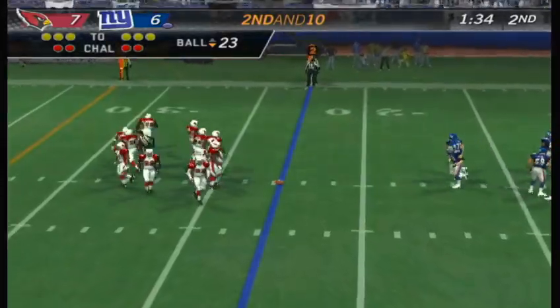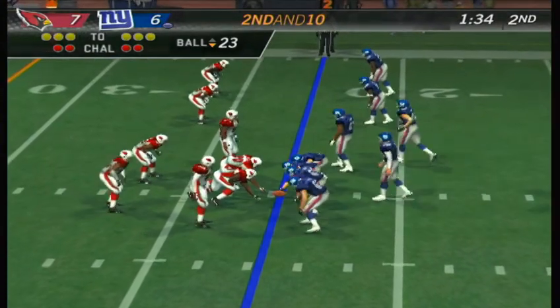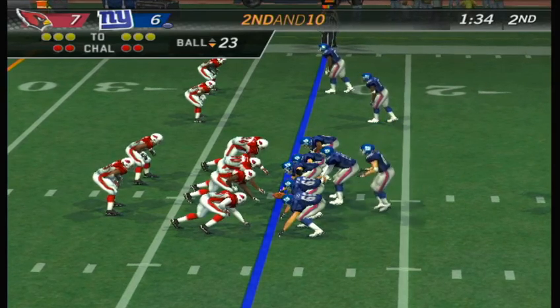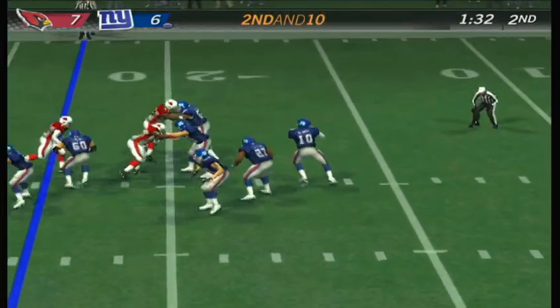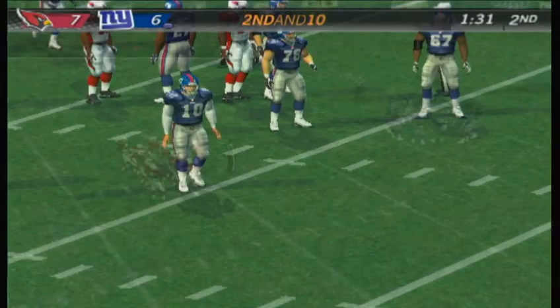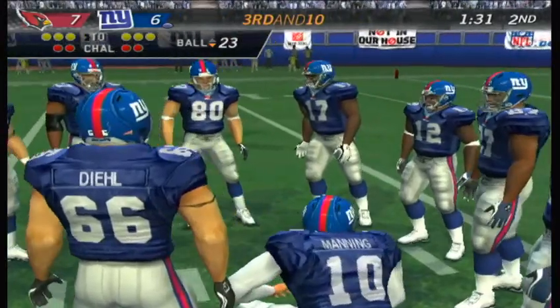Second and 10. Ball on the 23-yard line. Jacobs, the lone back. Shockey moves in motion. Gets the pass off. Almost picked off. Hayes had his hands up. I think he was invisible out there. Wasn't even seen. And that's a break for the offense.